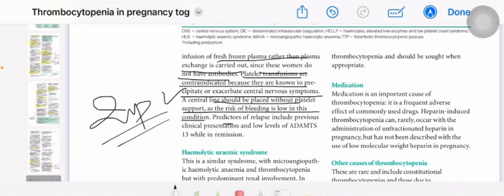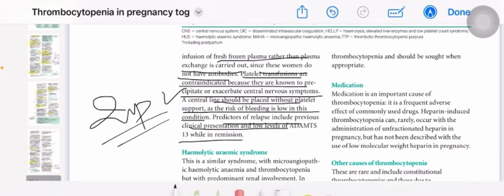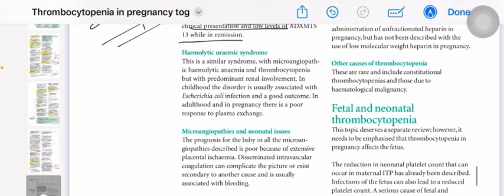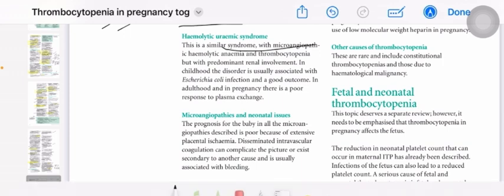In this condition, predictors of relapse include the previous clinical presentation and a low level of ADAMTS13 while in remission. In that case, you will aggressively treat with plasma exchange or sometimes may need steroid. The other condition is hemolytic uremic syndrome. This is a similar syndrome with microangiopathic hemolytic anemia and thrombocytopenia with a predominant renal involvement. In childhood, the disorder is usually associated with E. coli infection and has a good outcome.